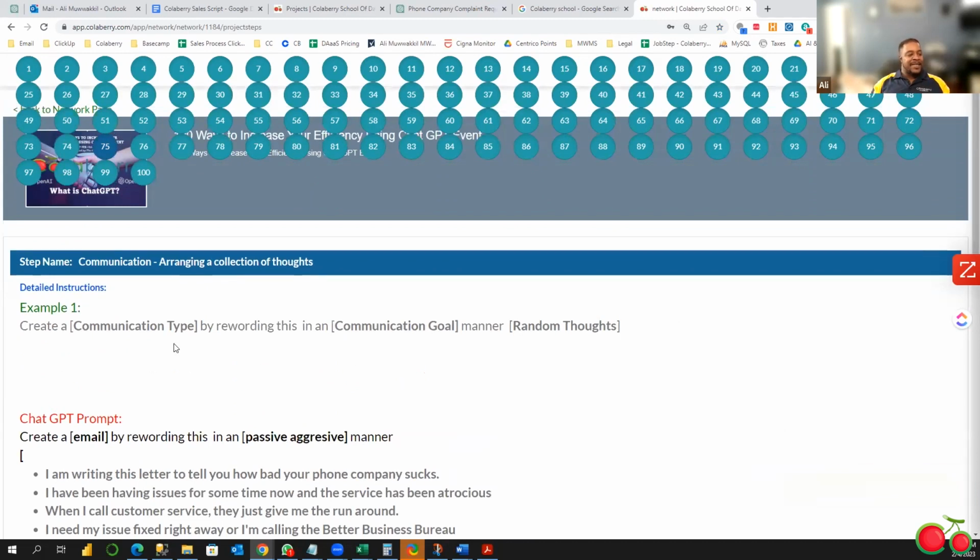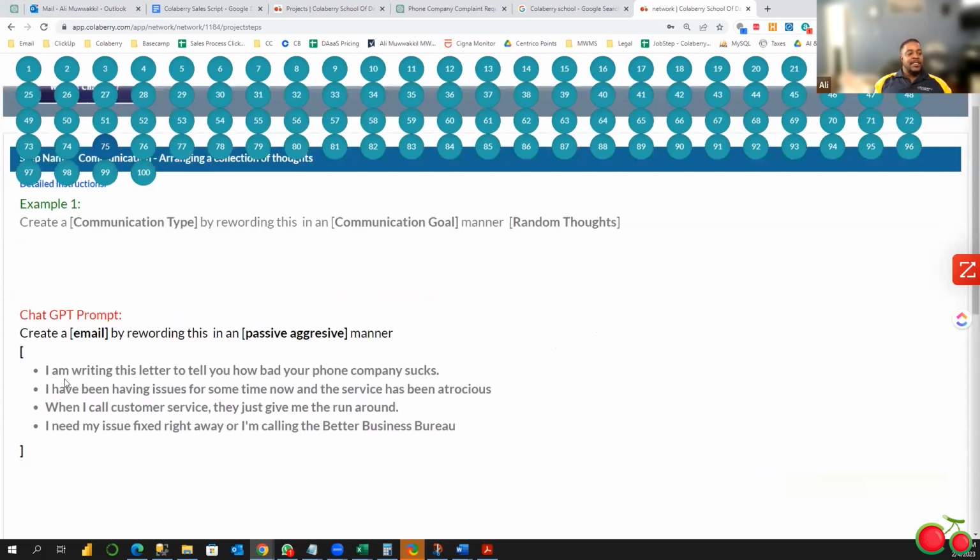I love this one right here because create a, how you want to do it? You want an email, you want a WhatsApp message, you want a LinkedIn message, okay? By rewording this in a, how do you want to come across? Do you want to come across aggressive? Do you want to come across as passive aggressive, right? And then basically put your random thoughts in there, okay? So I'm writing this letter to tell you how bad your phone company sucks. I've been having issues for some time now, and the service has been atrocious. When I call customer service, they just give me the runaround. I need my issues fixed right away, or I'm calling the Better Business Bureau.